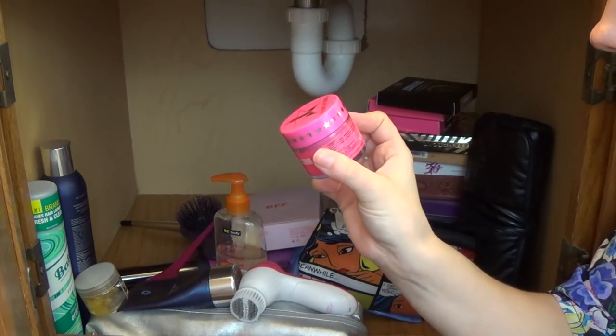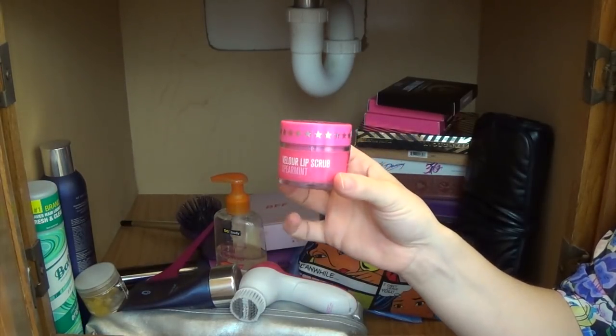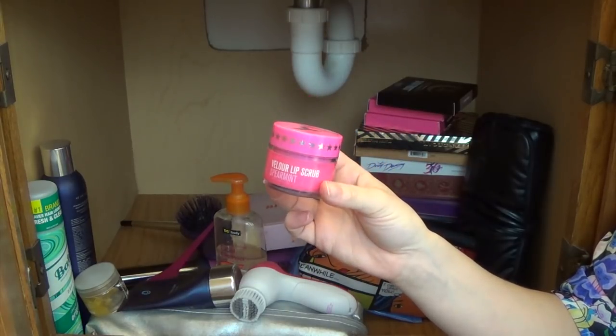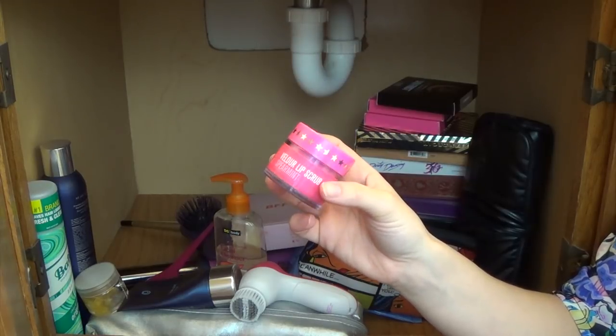Next, I have my lip scrub from Jeffree Star Cosmetics. Now, I did see that this is expired, but I think I am going to break the rules a little bit and keep this. I don't know. I guess I really don't use it that often, but a part of me thinks it's not a huge deal that it's expired.